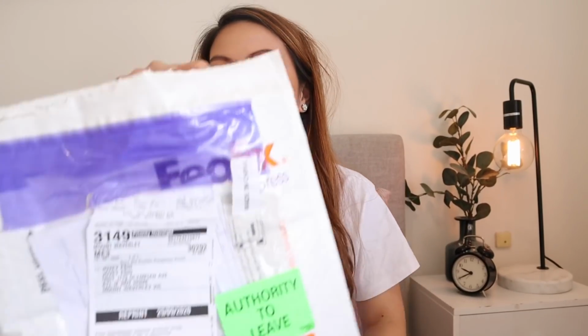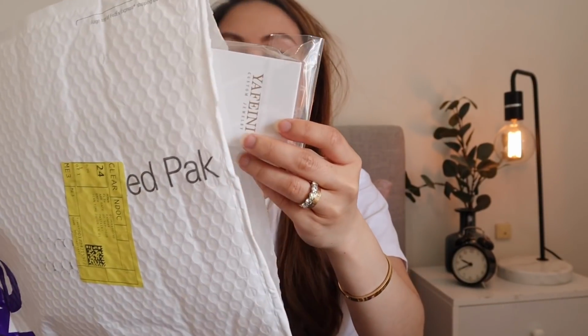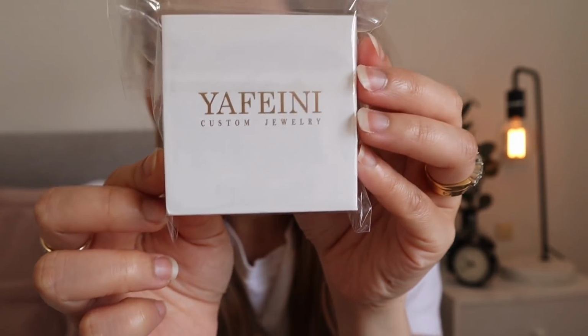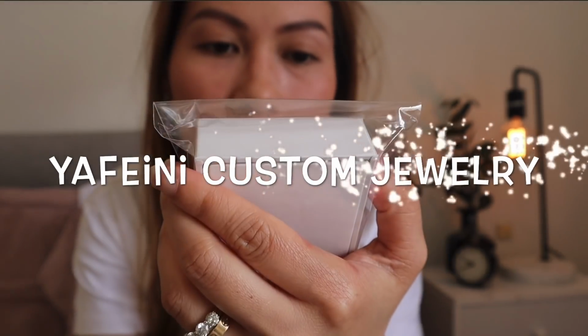O, diba? So, nandito na siya. So, nakalagay siya dito sa malaking plastic na to. And then, it looks like this. Ting, ting, ting. Ayan. So, yan yung company name. YAFEINI Custom Jewelry. So, this company specializes in customizing and personalizing your jewelries, guys. Kaya, nakita ko sa inyo yung pinili ko, guys.